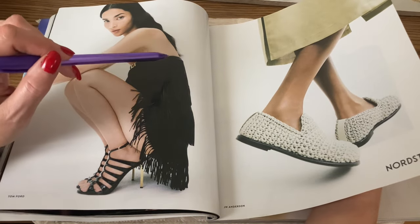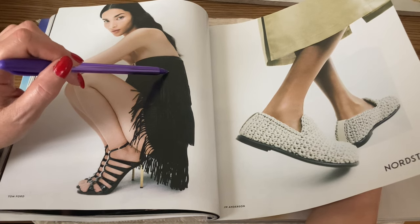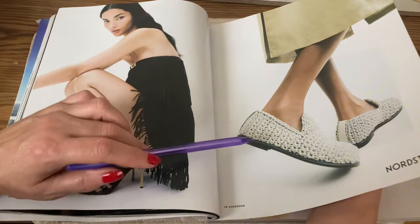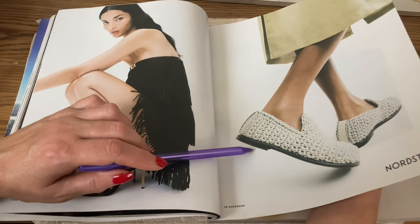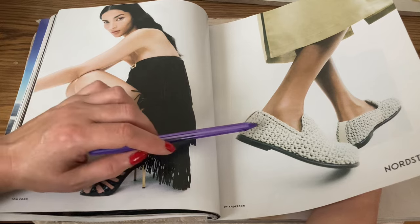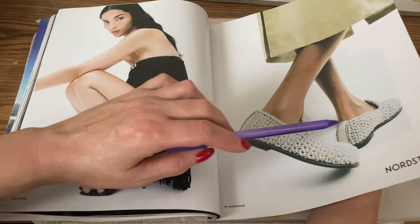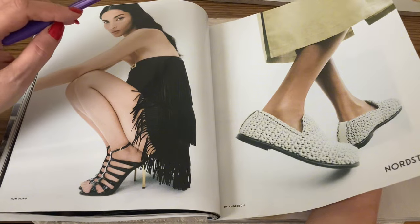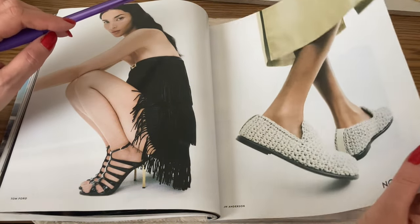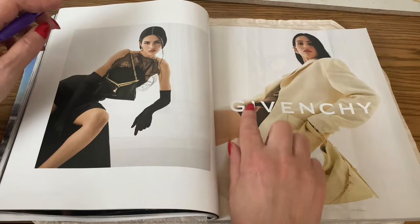I could wear these, though. And I want them. They're $700. They are a crochet moccasin loafer. The sole is rubber. Most of the outside is cotton, and then there's some amount of lamb suede. Like that's probably lamb suede. 90% cotton, 10% lamb suede is what it said. And I want them. That's all we need to know.